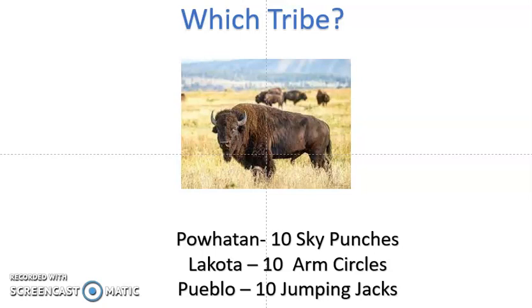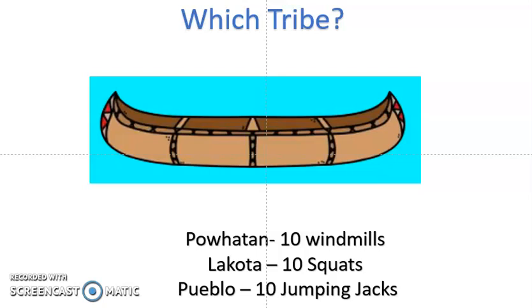Which tribe was nomadic and hunted buffalo? Oh, we have some new exercises here. So we have sky punches for the Powhatan, arm circles for the Lakota, and the Pueblo still has those jumping jacks. Yep, you should be doing your arm circles because the Lakota tribe followed the buffalo and hunted it, and they used every part of the buffalo. Which tribe walked and used canoes to travel? I like how you're doing those 10 windmills because that was the Powhatan since they were near water on the east coast of the United States.